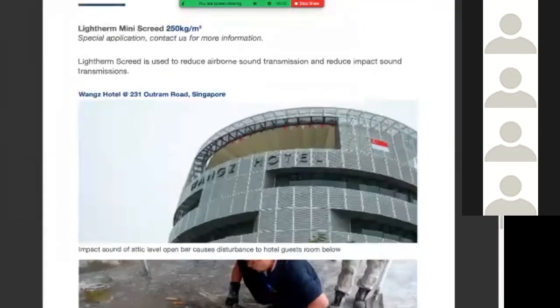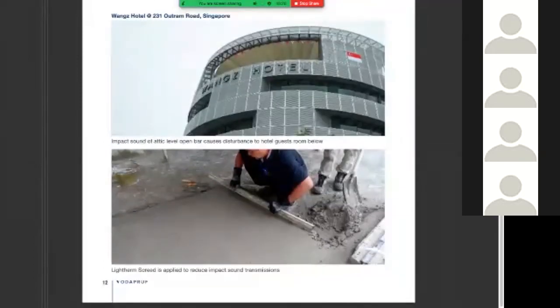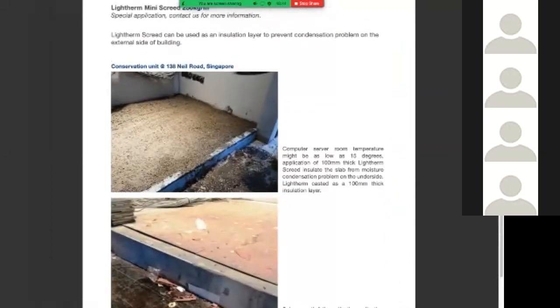Some special projects: this is a project called Wang's Hotel, in Outram Road. They use our material as an acoustic screed to reduce impact sound on a bar, because there was a problem with the unit below. They were complaining that when some ladies wearing high heels walk, the knocking impact sound is disturbing the guests below. This is a really niche application.